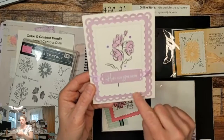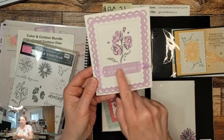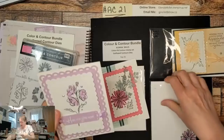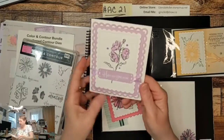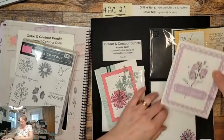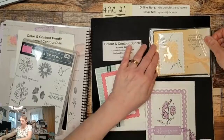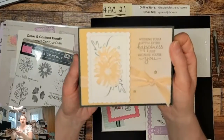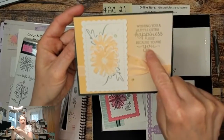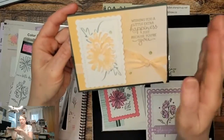We'll use different dies to layer. This is from, I think, the pansy one. I don't know where my recipe card for this one is. There's that one. And then this one. This is cool. So I used the ombre gift bag on the front once again. So that's how I can get darker fading to light.